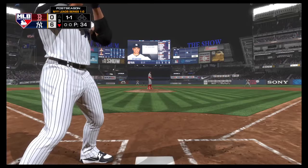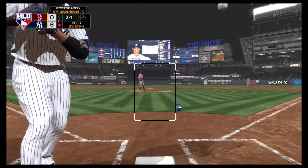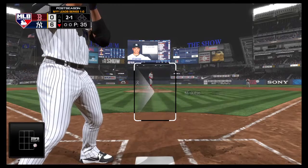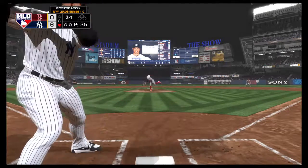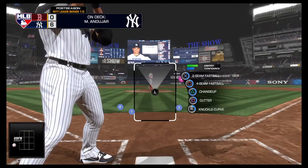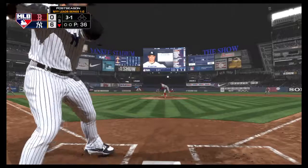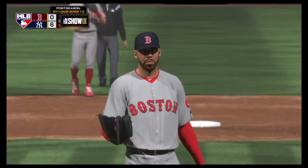The 1-1 is looked at off the plate for a ball. Wow, it just doesn't seem like he's being as aggressive as he was before he gave up that home run. Was throwing the ball great. Now it seems like he's a little bit more tentative throwing the ball across the plate. Can't find the zone there, and it's 3-1. No offer from Stanton. It's ball 4, so he'll head down to first.